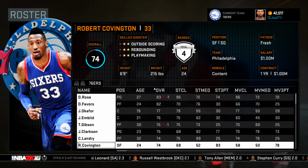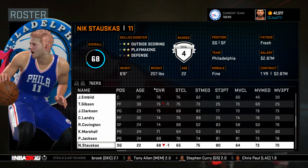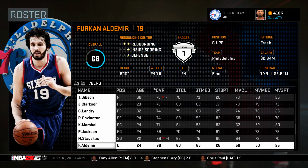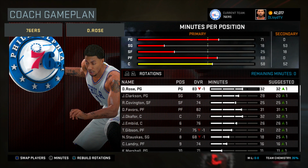So we do have Jordan Clarkson on the team just in case any type of injury goes down. Clarkson can step in and play the point guard position. So you're looking at our roster. Our roster, I think, is improved from before any of these moves were made.